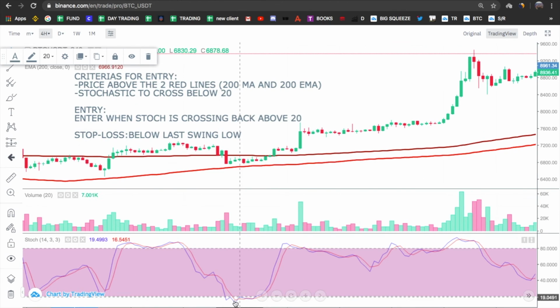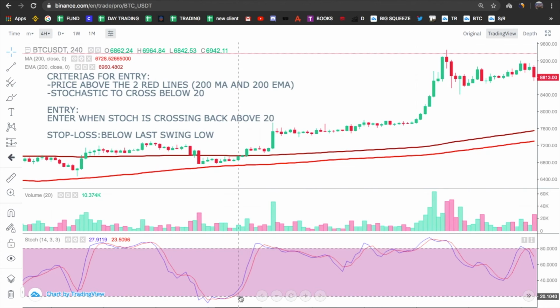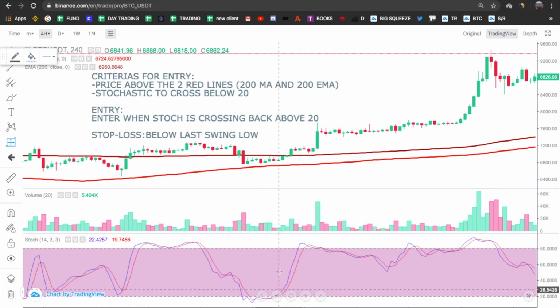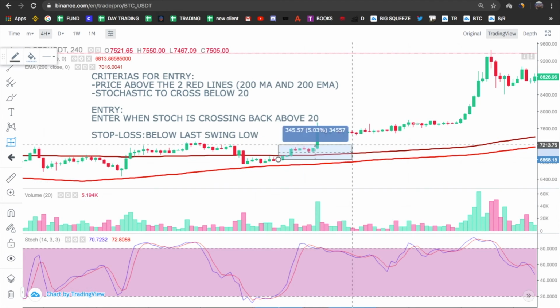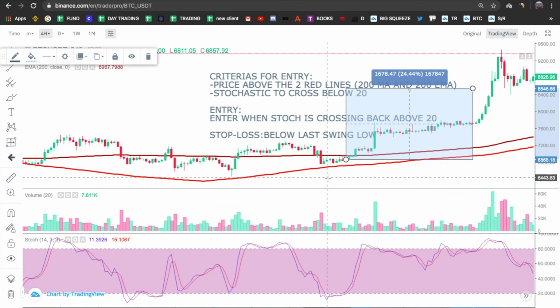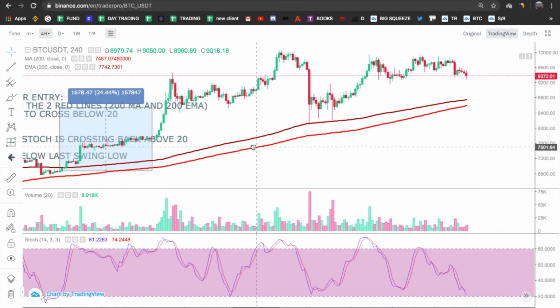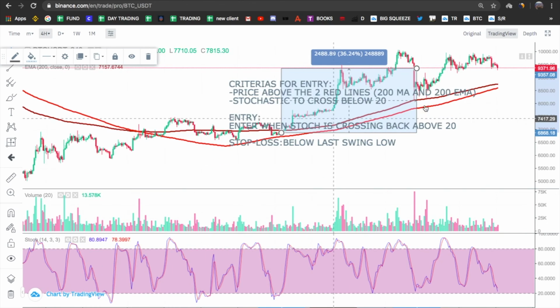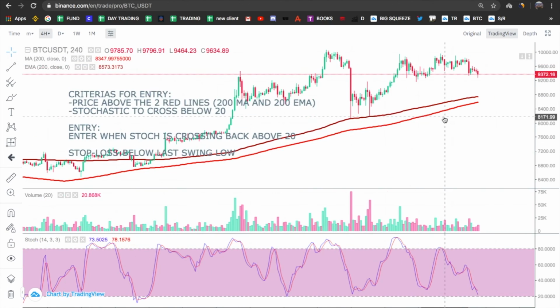Now, the next thing you are waiting for is for this to go below the 20 level, and then your entry is when this stochastic is crossing above the 20 level, which is right here, right? So it happens right on this candle. So you are going to buy on this candle, right? Because you can see right on this candle the stochastic is crossing above, so you are going to buy at 6,587, and you see so far the price is at this point 36%, right? So you're going to make 36% on this trade. So this is it, basically what you need.